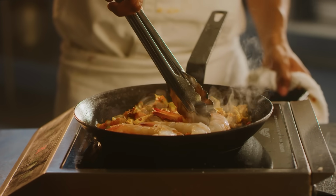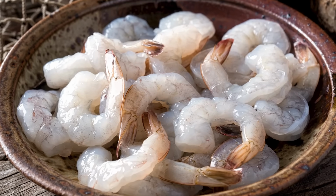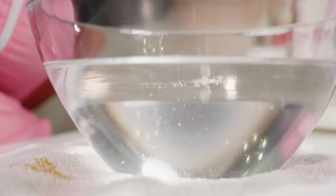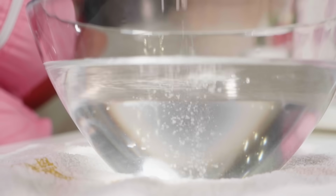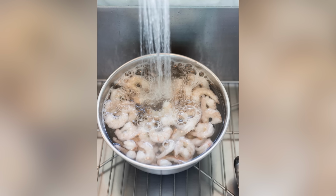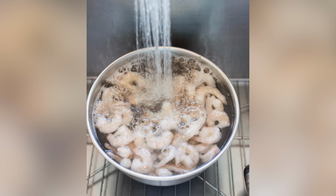All you have to do is place your shrimp in a bowl along with 1 part kosher salt, 1 part sugar, 4 parts boiling water, and 8 parts ice. Brine unpeeled shrimp for about 40 to 60 minutes, while peeled shrimp will only require about 20 to 30 minutes of brining time. Afterward, rinse your shrimp well with cold water and pat them dry.